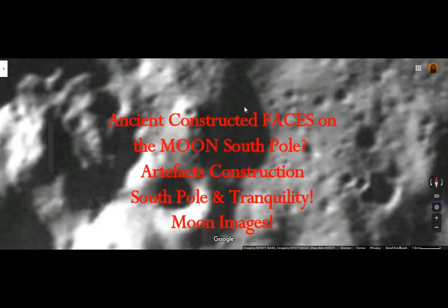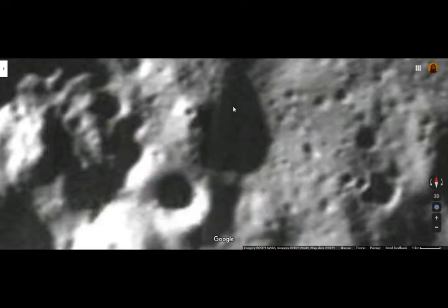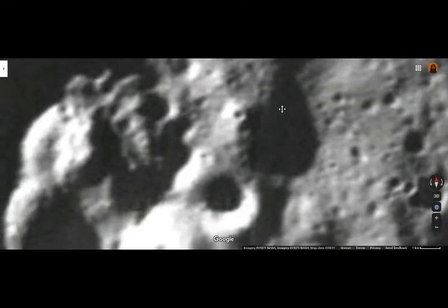So here we are on the South Pole, and I just found this when I was looking for something else. I found a tower at the South Pole, a very large tower, at least 2 or 3 kilometers high. But look at this. This to me, it could be my imagination. It could be pareidolia. I'm looking at something that's natural, but it looks like a face. Even the proportions are humanoid. There it is. It looks like the eyes, the nose, the mouth, and the chin, and the whole head.